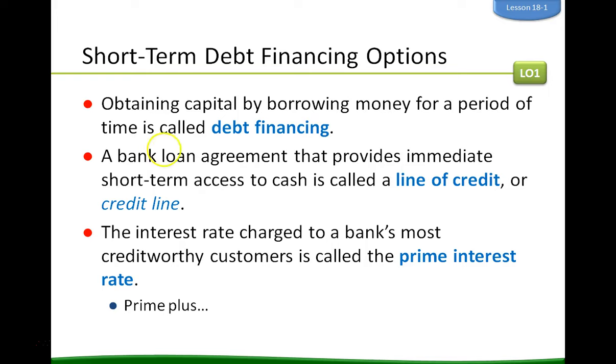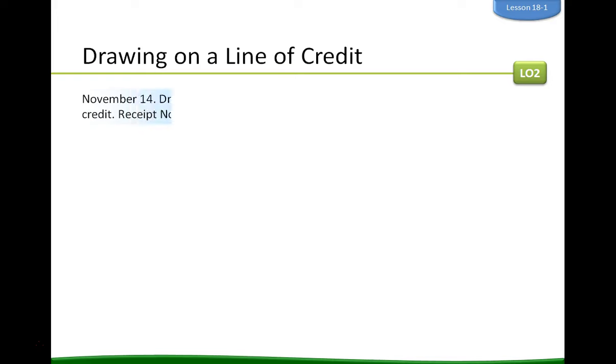Last thing it says here is the interest rate charged to a bank's most creditworthy customers, those are the best customers there are, is called the prime interest rate. For example, a line of credit may have an interest rate of 2% over prime interest. This rate would be stated as prime plus 2%. So first example, we have November 14th. They drew $15,800 on its line of credit using receipt number 912. So we have to fill out a cash receipts journal.